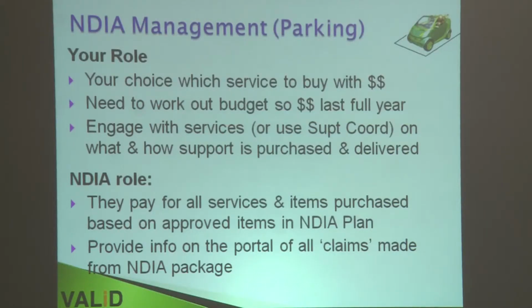So getting prepared is really important so that you can be clear with both the NDIA, but then when you're starting to buy services, because you're the customer, you've got the money to purchase off them hours of support or new equipment or other supports, you get a clear list of what you want, okay? And you need to do that no matter what management of your funding you choose to do. The NDIA's role is to just make sure that the money is being updated on the portal so that you can look at that, and also to pay all the service providers. So if you park your money with the NDIA, then it's not a lot that you need to do. Just keep an eye on the budget.